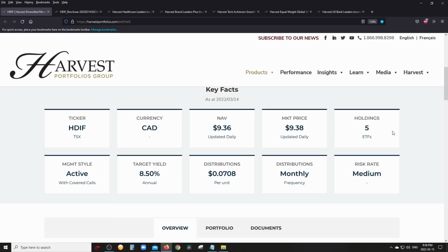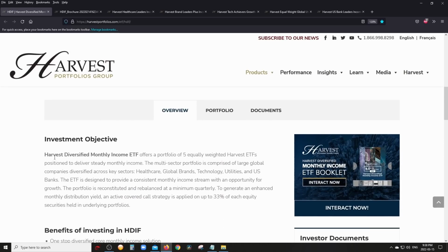You see here that it holds 5 ETFs, which we will check in detail in a second. The target yield is 8.5%. That's what it started with. Obviously, the management style is active with covered calls. So this is an all-in-one covered call solution. Here is the monthly distribution: 7.08 cents a month, which is pretty much 85 cents a year. That is the annual dividend rate per share, and the distribution is monthly. So we are getting monthly income here, and they gave a risk rating of medium on this fund. Let's check it out in detail here.